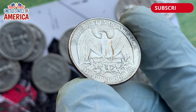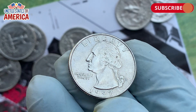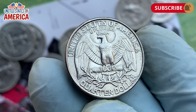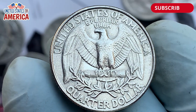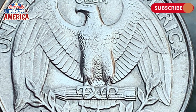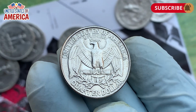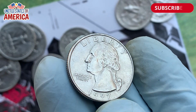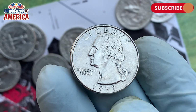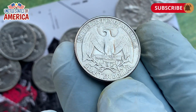What truly sets the 1997 quarter apart, though, is the quality variance and some intriguing minting oddities that have caught the eye of more experienced collectors. While billions were minted, finding one in perfect condition, especially from regular circulation, is remarkably tough. And then there are the well-documented errors, off-center strikes, double dies, and clipped planchets that have turned up in recent years. These anomalies aren't common, but when they surface, they create a buzz.